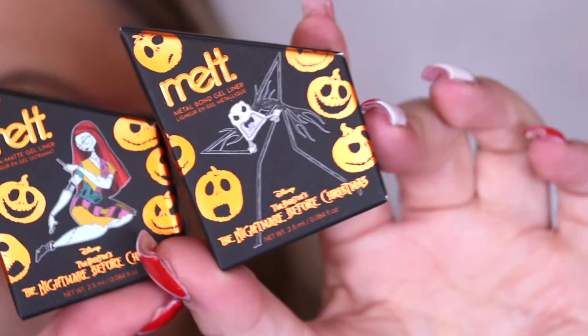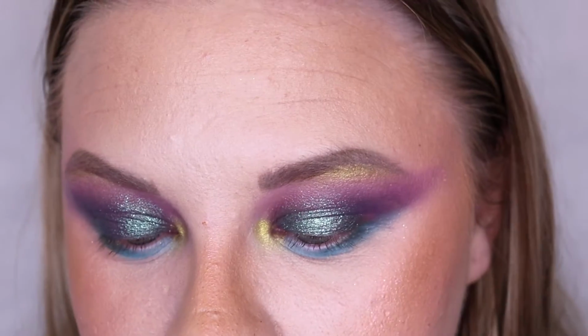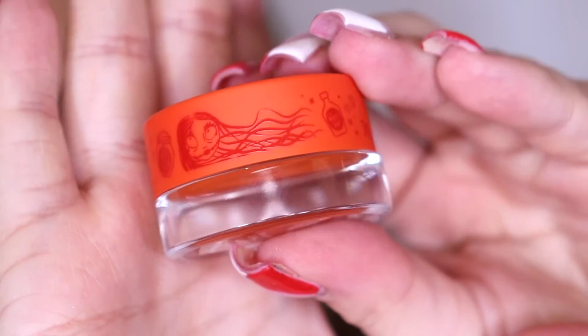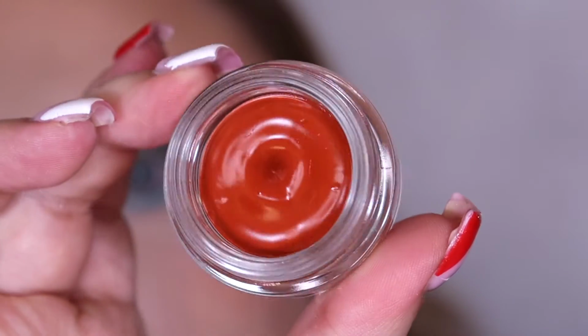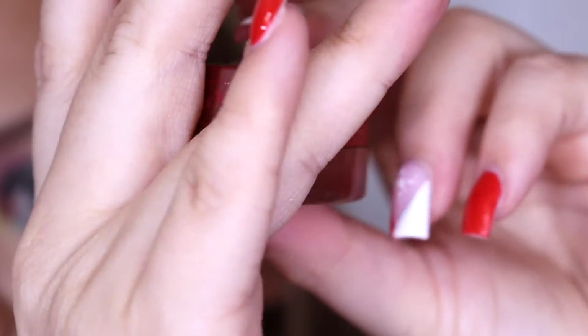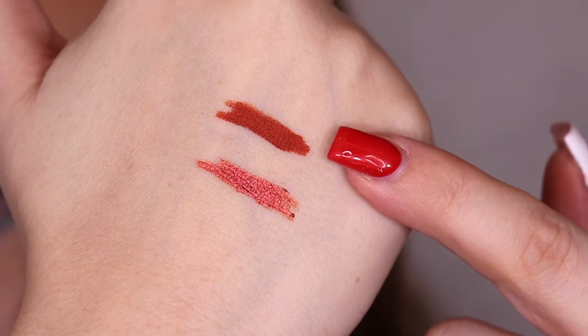So let's move on. So we have 2 gel liners. I have never tried Melt gel liners before. Firstly, we have Terrible Vision, which has an image of Sally on it, and this packaging is so cute with all the designs around the lid. Terrible Vision is a matte gel pot liner, like a pumpkiny autumn sort of shade. I really love this. And then we have Master of Fright that has Jack on the front, has slightly different colour packaging and a different design. This one is basically a metallic-y version of that previous shade, and also not as orange. The jewelry one is Master of Fright, and this is Terrible Vision.